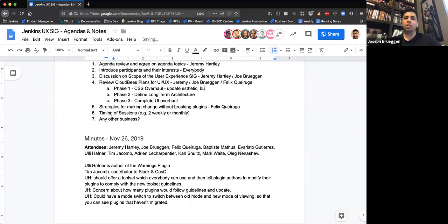When we are able to successfully roll those improvements out, we can begin investigating fixes and improvements that are more fundamental to Jenkins, that long-term architecture, defining that strategy and working toward that, which I personally expect will take a good amount of time. This is going to be a lengthy process, but the idea is that we can improve the aesthetics and at least have Jenkins look more modern, feel more modern, and therefore be a little bit easier to use in the meantime with phase one.